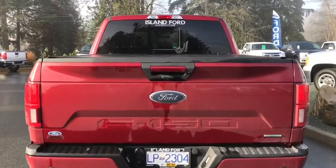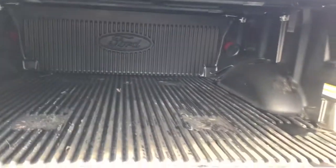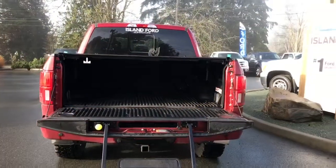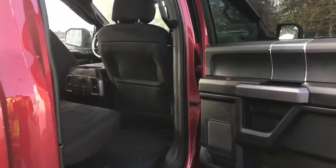When we want to open up that tailgate, simply put your hand in the latch. You'll notice you have that nice tonneau cover. The box is lined with tie downs in all 4 corners, as well as BoxLink. You also have a tailgate step. This makes it easier to get in. And on your fob, you have remote start. Speaker in the door, as well as power windows.